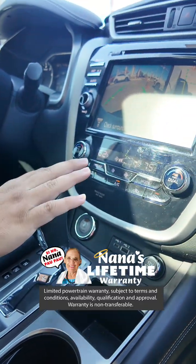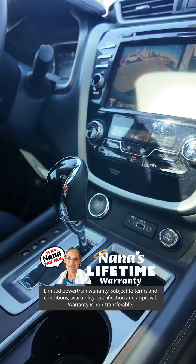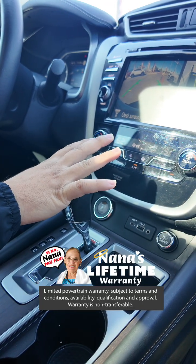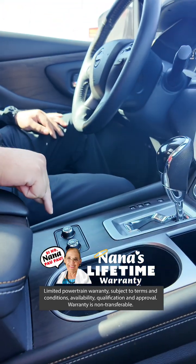You do have your regular shifter here, which a lot of people do like, more manual, not too much technology as for the knobs nowadays. So this does have your regular shifter here. You do have your heated seats and your ventilated seats.